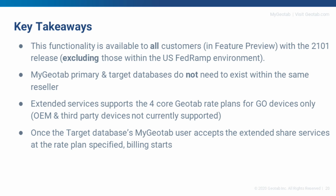The Geotab primary and target databases do not need to exist within the same reseller. So it can be whatever other Geotab database that you want to share that data to, that target database. There are no limitations in that respect. Extended services supports those 4 core Geotab rate plans for Go devices only. So the core rate plans we have are base, regulatory, pro, and pro plus. And this service right now is not currently supported for any OEM or third-party devices. So we are talking about strictly right now the Go devices.